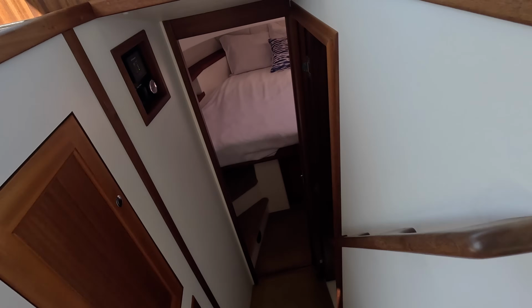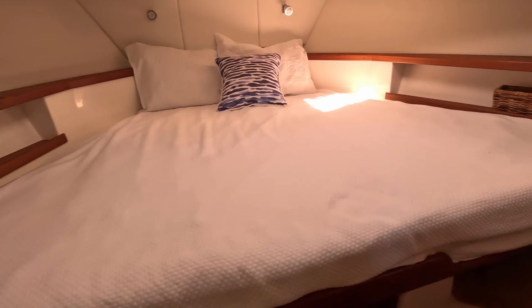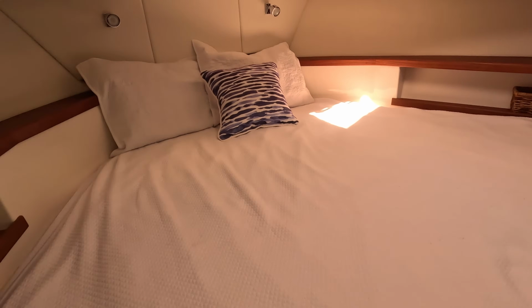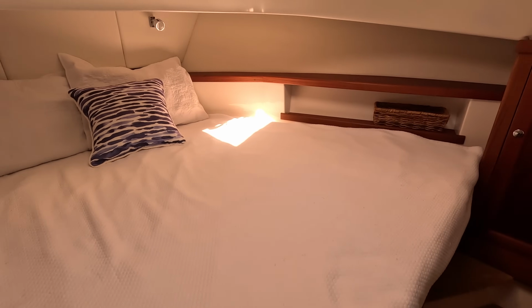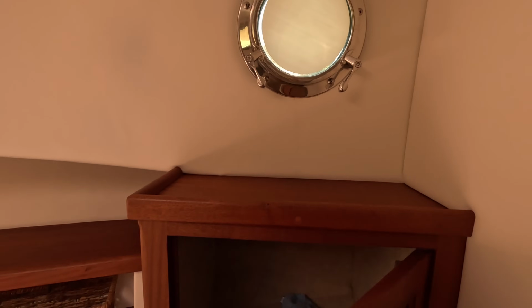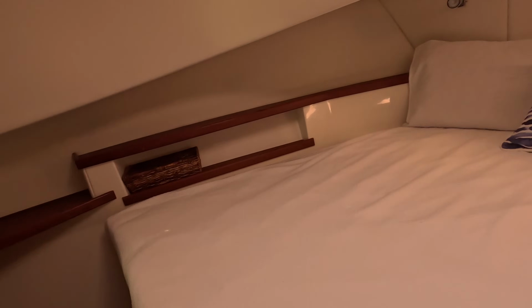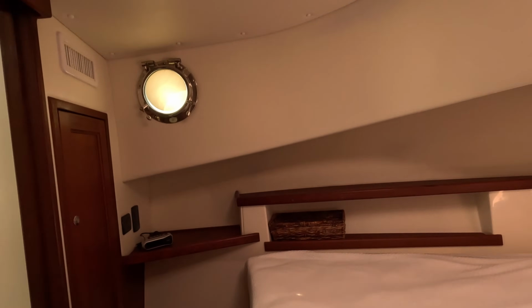Yanmar. Let's head downstairs. The sleeping accommodations. We have this V berth. She's narrow at the top, very wide at the foot of the bed. All in all, looks like a lot of room. Plenty of room for 2 people. Port light, stainless, wrapped with the vinyl covering. Hatch letting in light and a cool breeze if needed.